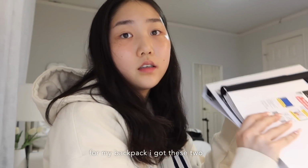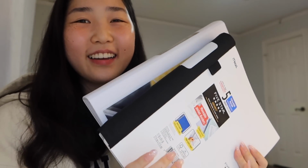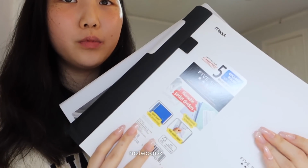For my backpack, I got these two things. I got a binder and then I also got a notebook with 5 sections in it. So then I could just carry around one notebook instead of 5.